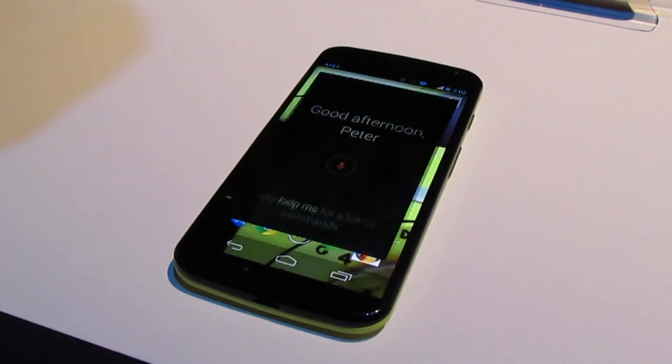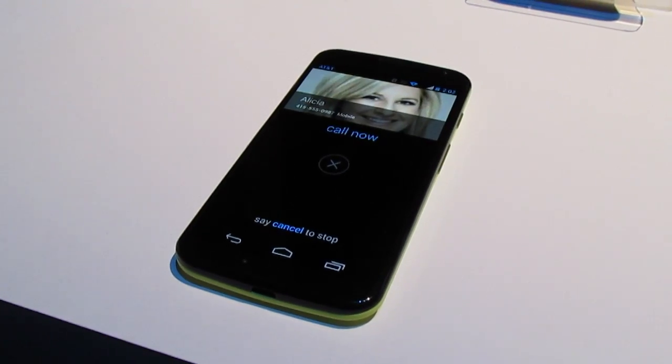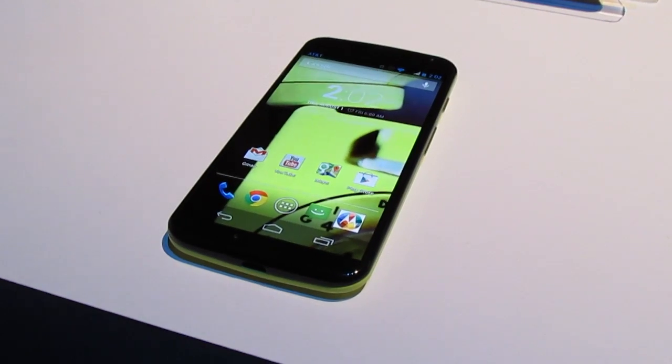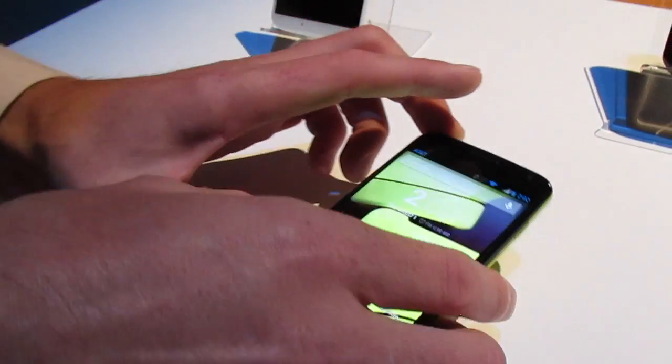Okay, Google now, call Alicia. Calling Alicia on their mobile phone. It's acknowledging that I want to call Alicia. It's giving me a moment to cancel if I don't want to. Calling. And here we go into our calling session. That's what we call touchless control. That's awesome. Let's go into our final feature, which we call quick capture.